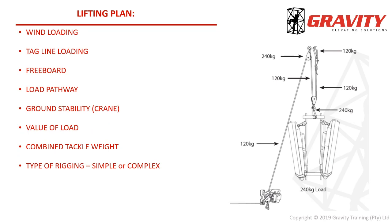Freeboard is important, and for a proper risk assessment, you need to be able to tell the client or the owner, what is my load pathway? In other words, am I going to lift it from a flatbed and then move it to a temporary point, and from there start my lifting, so that you can have a proper risk assessment of the pathway that your load is going to move? Is there anything that's highly sensitive? Is there a way to make sure that I have proper exclusion zones in place?